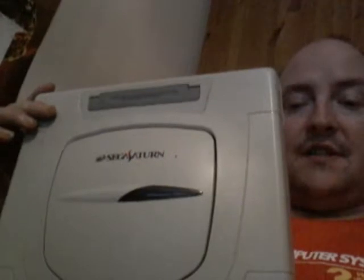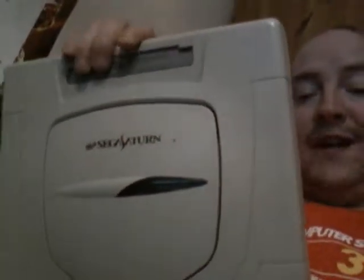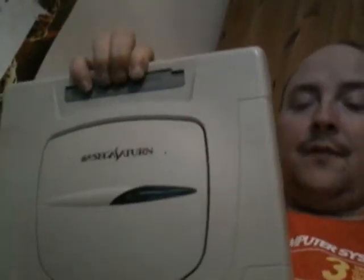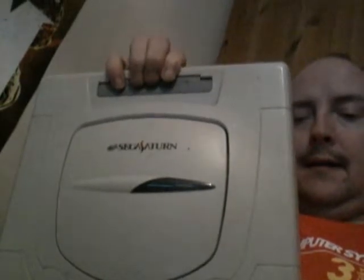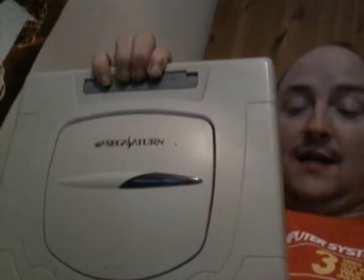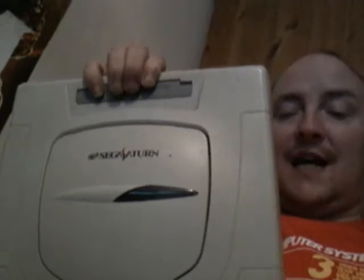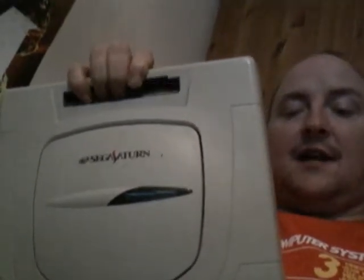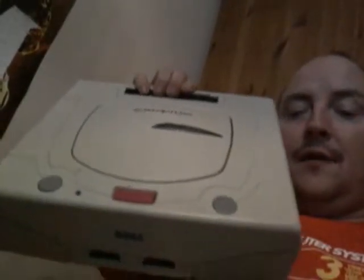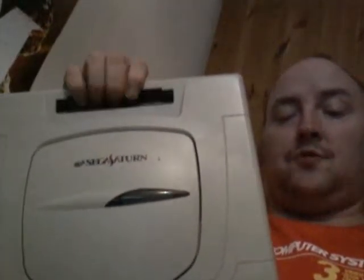Now I have a JVC Model 1 Japanese Sega Saturn. That's really rare and really expensive, but I wanted to get it because I'm a huge Sega Saturn fan. And the Hitachi Sega Saturn is even rarer and even more expensive, and I just can't afford that. I've checked eBay, and the cheapest Hitachi Sega Saturn I've found so far is €450. So 5 is enough for me. I will get it at some stage if the price comes down a bit.